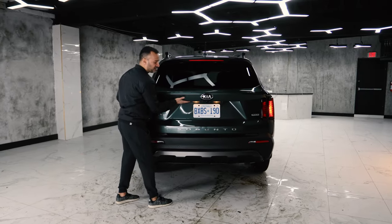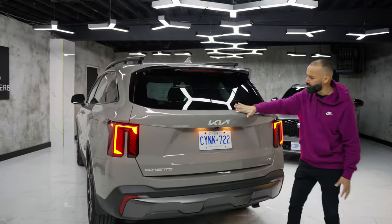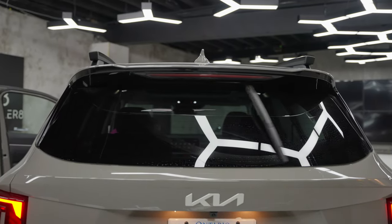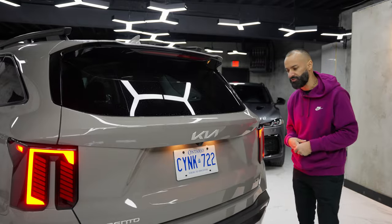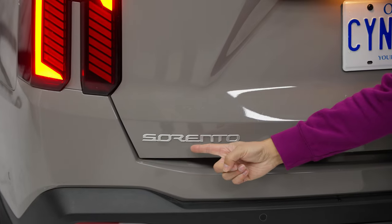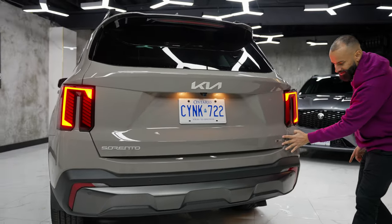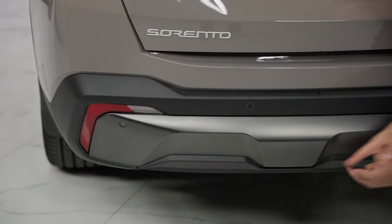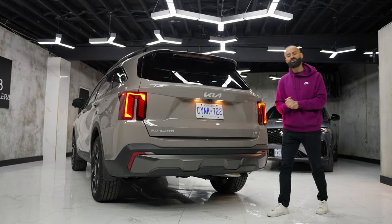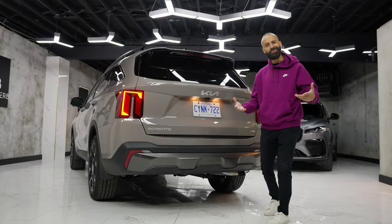You do have a tinted rear glass, and if you're wondering where the wiper is, it's hiding underneath, which is where it's supposed to be, unlike some other SUVs. The Kia badge is right there, rear camera. Sorento, obviously, it is an X-Line, as indicated there. A lot of hard plastic, but it's aggressive, it's not basic. It does have a lot of flair, which other SUVs at this price point really don't.